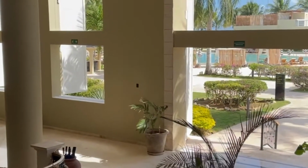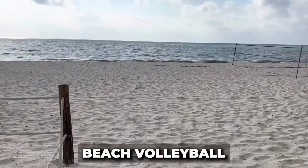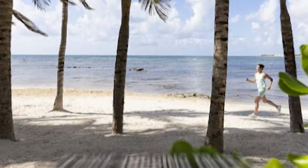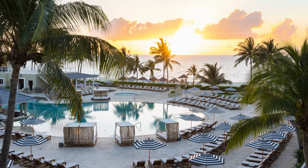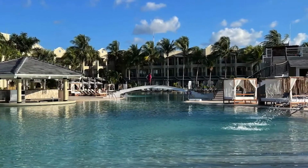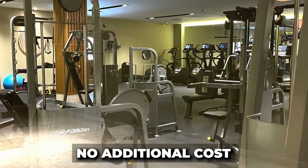For those who prefer outdoor activities, the resort offers land sports such as beach volleyball, soccer, and tennis. There are also scenic jogging trails for guests who want to explore the lush tropical surroundings while getting in some exercise. All of these activities are included in the all-inclusive package, so guests can enjoy them at no additional cost.